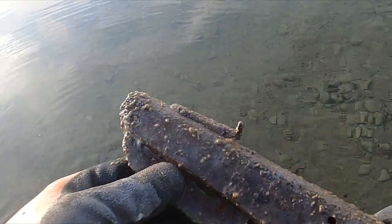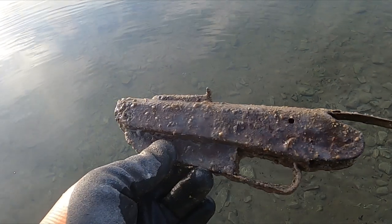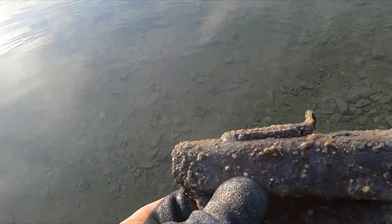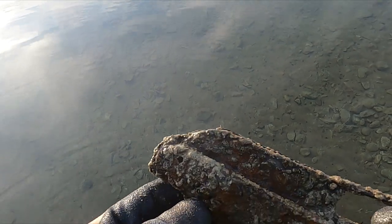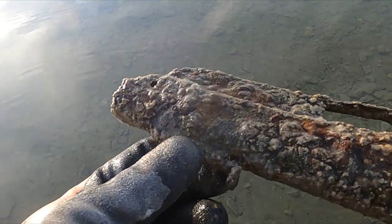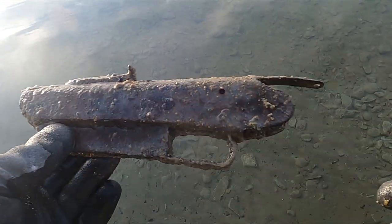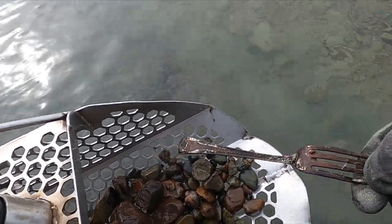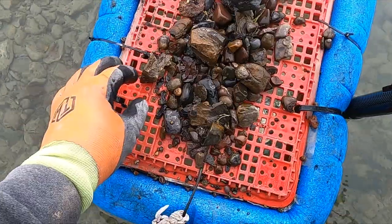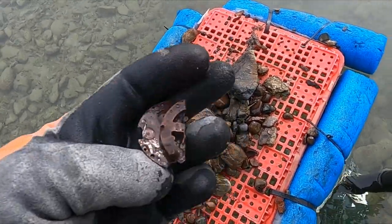Look at that. That's definitely part of a gun. No doubt. There's the sight. Huh. Wonder what that used to be. Maybe there'll be something written on here somewhere. To check it out. Well, that's kind of cool. Give me a fork. Well, there's the relic. So they got me part of a watch here.